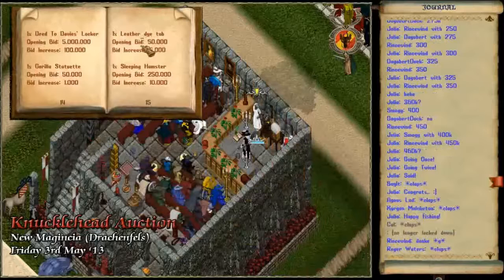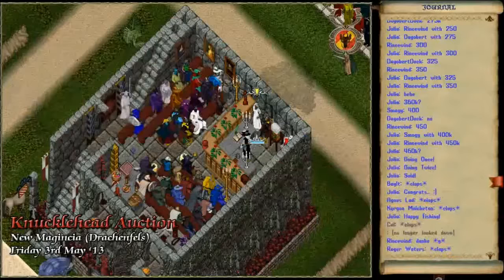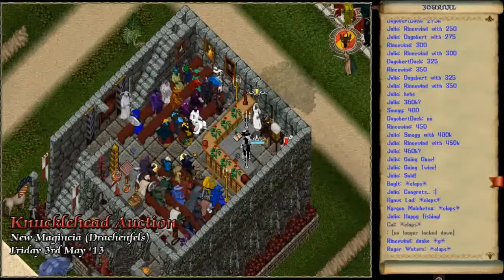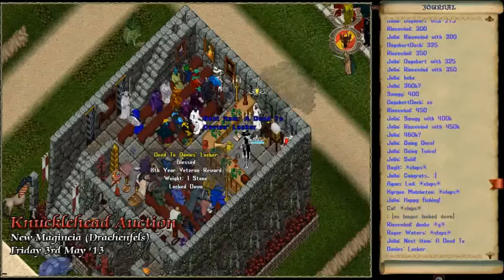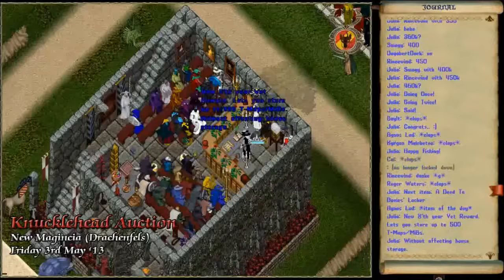Okay, and the item up next is a deed to Davy's Locker, and the opening bid is 5 million gold with a bid increase of 100 million. It'll be interesting to see how much this finally goes for. Yeah, so this is an 8-year veteran award, so I guess people under 8 years won't be able to use it. Unless they can get a friend to place it for them. Ah, right, okay.